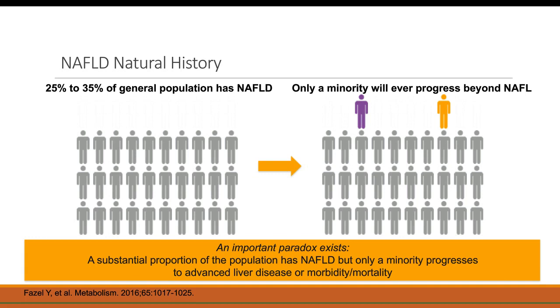We know that Hispanics are enriched for fatty liver, and African Americans are protected from at least a more progressive or aggressive form of fatty liver, NASH. We know that diabetes and obesity are both inextricably linked to the prevalence and etiology of this disease. We know that only a minority will ever progress beyond fatty liver. In fact, it's 20 to 25% of people with fatty liver will progress, and we don't know exactly who those rapid progressors are in the cohort, although we do know that diabetes is linked to more rapid progression.